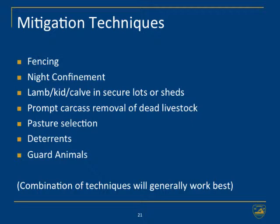Removing any dead animals that you've got out in the field, and not just taking them and throwing them down the gully, still in the pasture somewhere, or just right off the pasture, but burying them or getting them as far away from your pasture as possible, because any dead animal, it's amazing how quick, those vultures especially, within an hour, they smell something and they're already there on it.